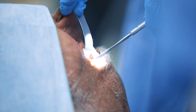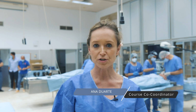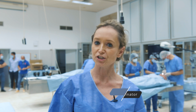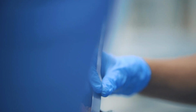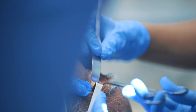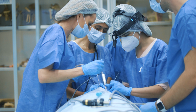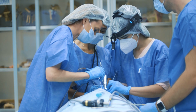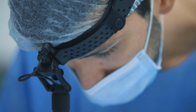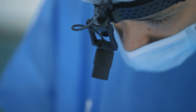AHEAD gave us the opportunity to organize a structured course on orbital surgery, and this unique chance to go from the clinical practice and in fact gain some skills, anatomical skills in cadavers, and this is one chance only for everyone who wants to learn and improve and upgrade their orbital and surgical skills.